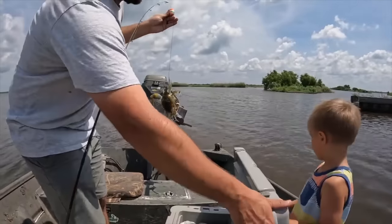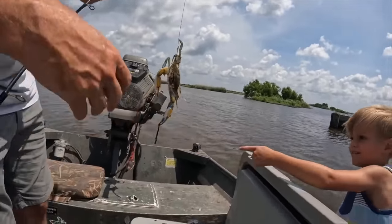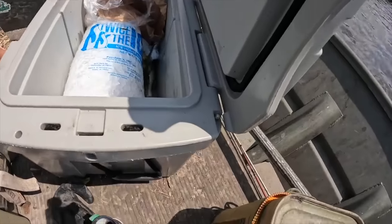All right, let's put him on the ice. Let's see him. My crab caught a stick. Oh, you actually got him hooked, Luke. He's dropping him in. There he goes. Go calm down in that ice, boy.